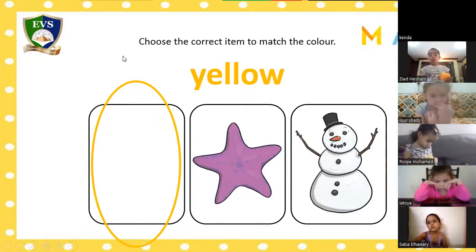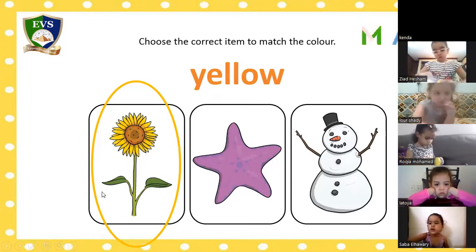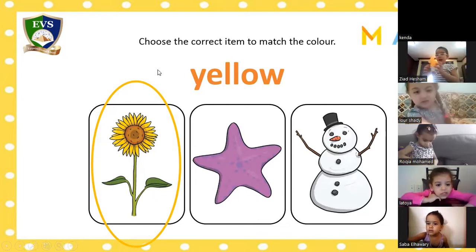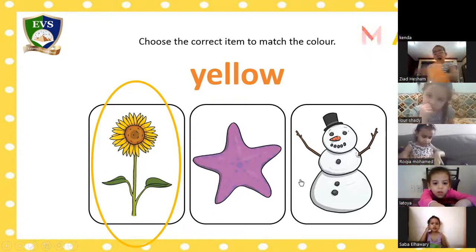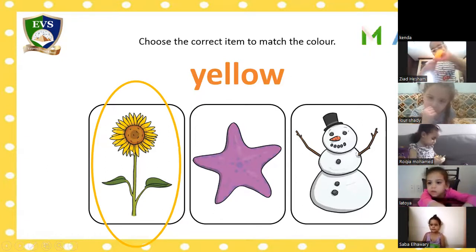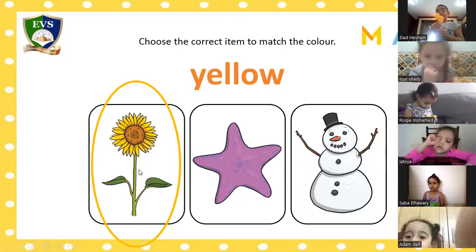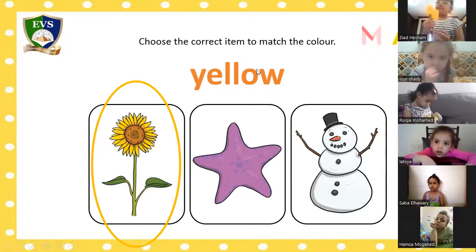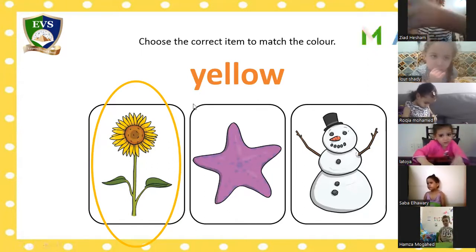Super amazing, thank you. So here we go over with Sipa, open the mic, Sipa. Look at here, which one of these is yellow? Is it the iceman or the star or the sunflower? Flower. The flower, yes, super girl. Sunflower is yellow. Thank you very much, Sipa.